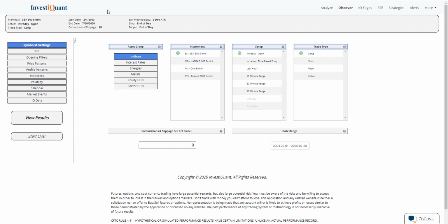Today is Monday, July 20th, 2020, and today is the day after options expiration day, and we have that study available here within Discover, so I figured we would take a quick moment and look at that historical day and see what has happened in the past when it is the day after options expiration day in a bullish environment. So let me set this up real quick.